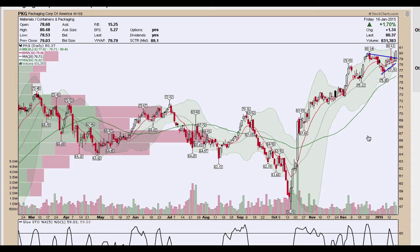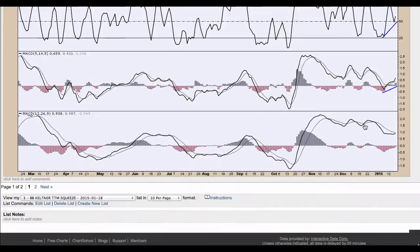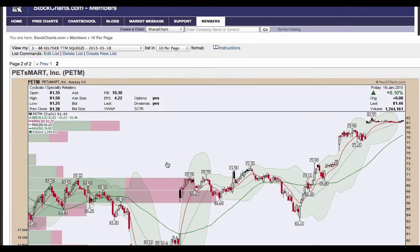PKG is also on the IBD 50 group. Nice tight Bollinger Bands, we pointed that out last week, and a break on this triangle pattern with packaging. The packaging industry group looking very well last week. Slow stochastic turning back up, MACD histogram moving higher as well. So that's the Bollinger Band scan, and the last one's PetSmart. Don't know what's going on here, but this is very tight. Almost seems like there's some rumor of a buyout. I have no idea.